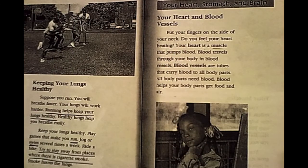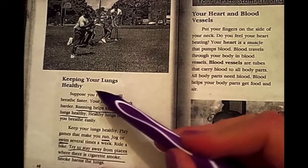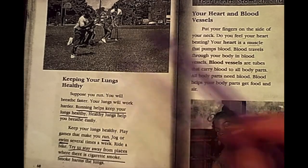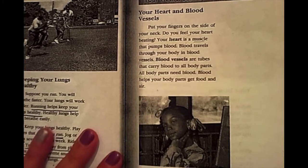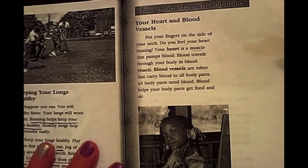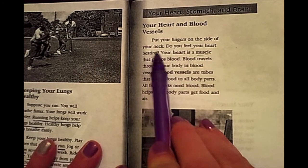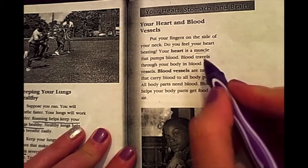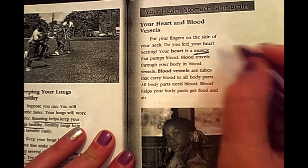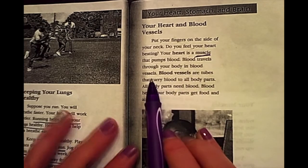Okay, so we're going to turn to page 69. In our packets, we read about our lungs last time, so this time we're going to read about our heart and blood vessels. So please follow along as I read out loud. Put your fingers on the side of your neck. Do you feel your heart beating? Your heart is a muscle, that's super important, that pumps blood. Blood travels through your body in blood vessels.